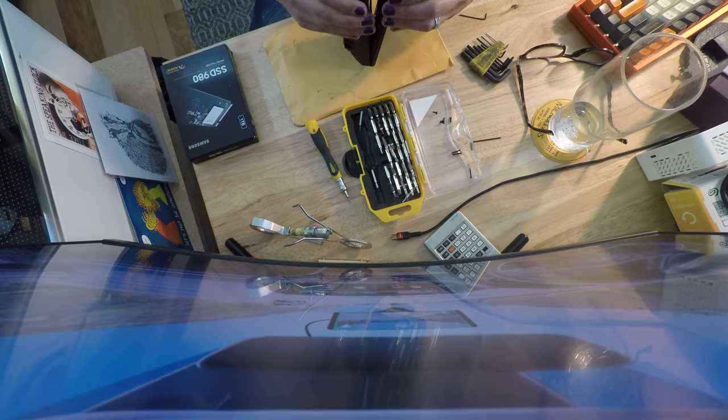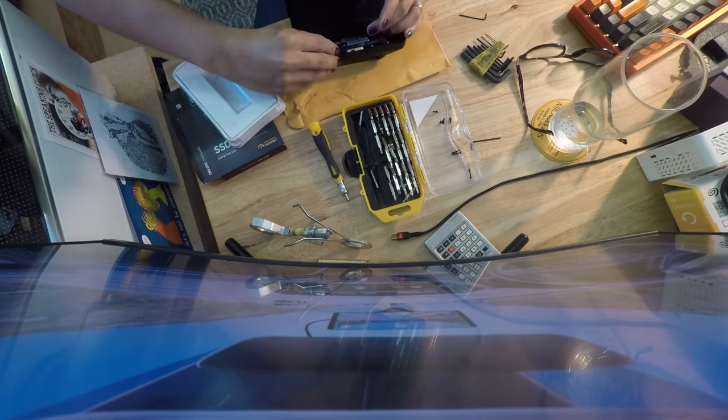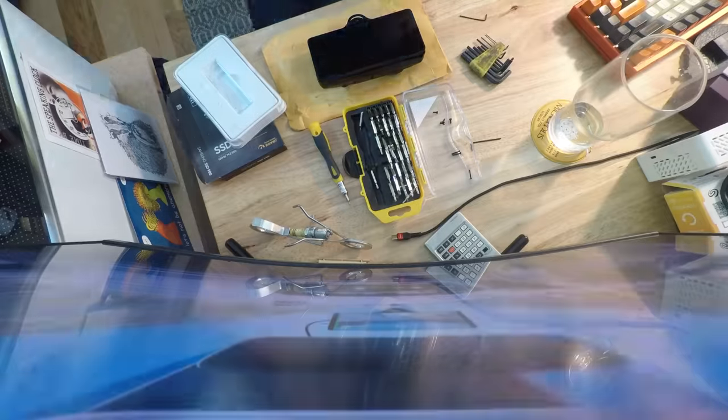So if you are planning to upgrade from a 32 to a larger SSD, make sure you pick up those M2 screws at the same time and make sure that they're the right length.